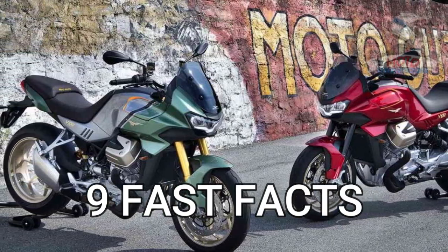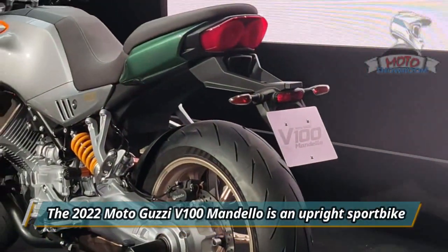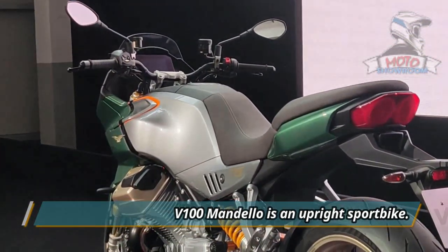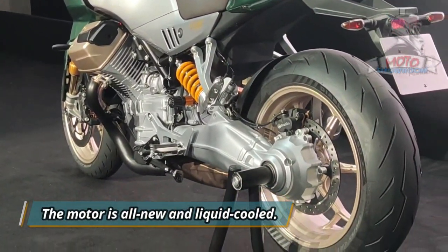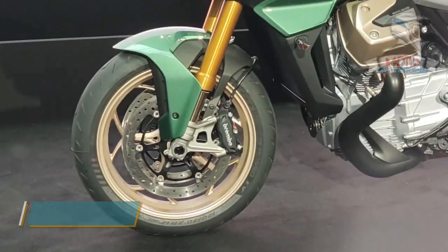So here are the 9 fast facts. The 2022 V100 Mandello is an upright sport bike. The handlebar has a swept-up bend, and there's a sizable upper fairing. Don't call it a naked motorcycle. The motor is all new and liquid-cooled. Moto Guzzi truly is embracing the future with its first liquid-cooled production motorcycle.